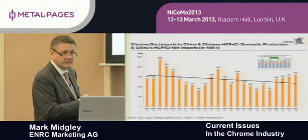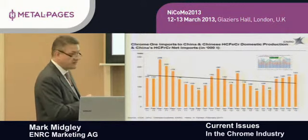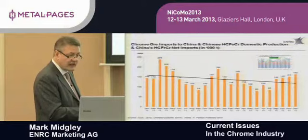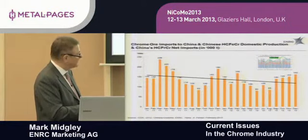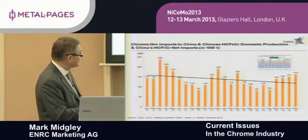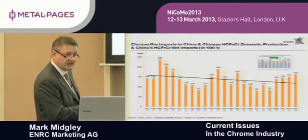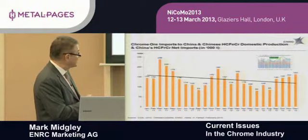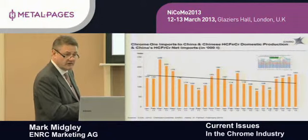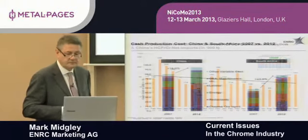And that has meant that because the domestic production has increased, you've seen a significant tailing off in the imports of ferrochrome from overseas countries. So this, because the imports into the major growth area of stainless steel are beginning to decline, in an industry which is hitherto oversupplied, is creating a major problem and a major imbalance and putting pressure on prices.